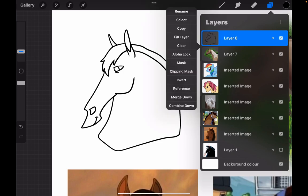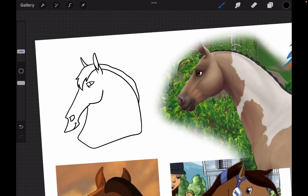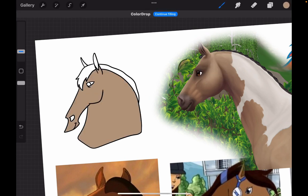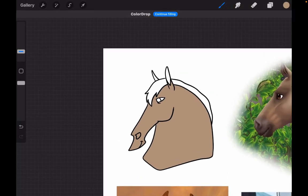Okay, now, here is my biggest artist tip to anybody. When you want to color in anything, click reference, create a new layer, and then do your coloring on that layer, because look here. Whoa! That's how I do my coloring, for anyone wondering.